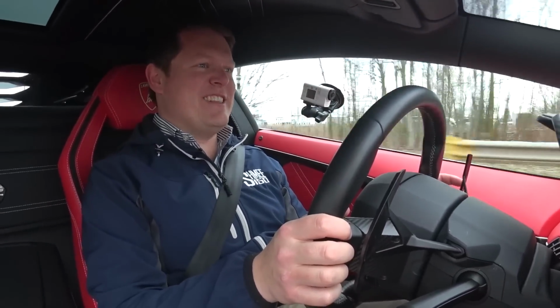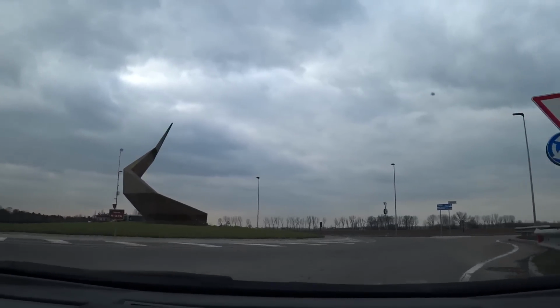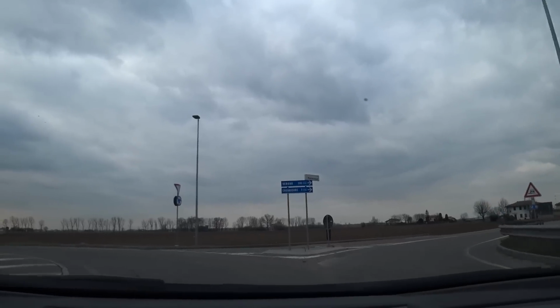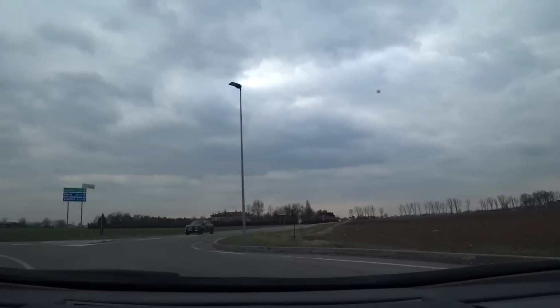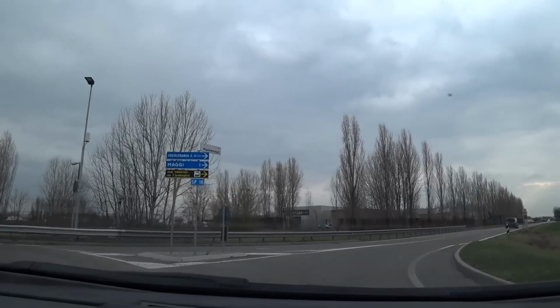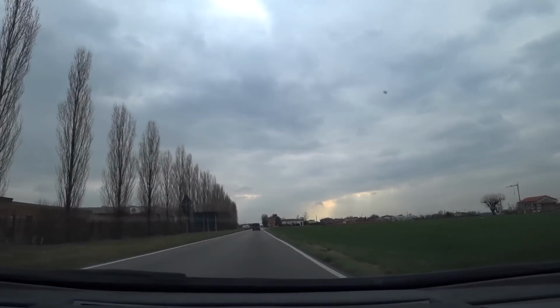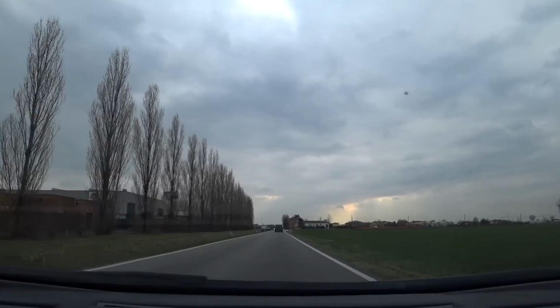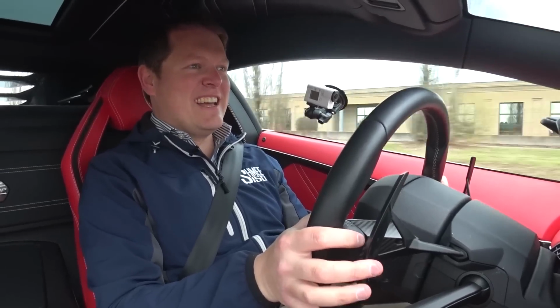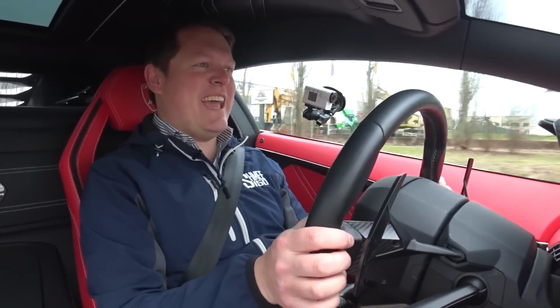I'm driving a Countach. I'm driving the new Countach. I've been looking forward to this one. I've been really looking forward to getting behind the wheel of one and getting to experience this for the first time. Obviously sits super flat through a corner. Unreal. Let's get out to some nice roads. Oh yeah.